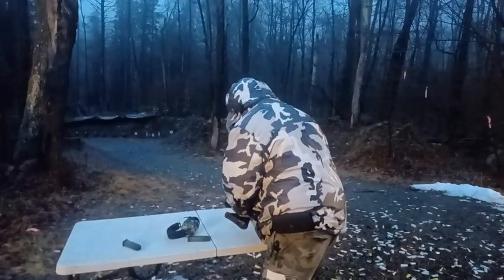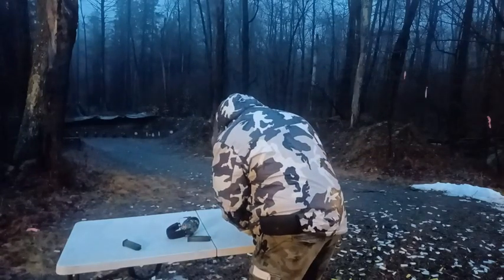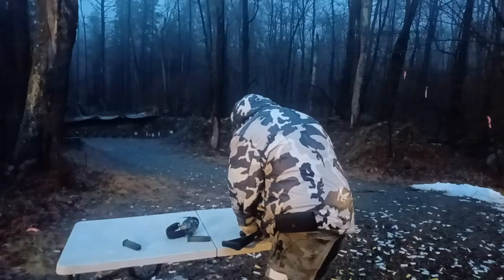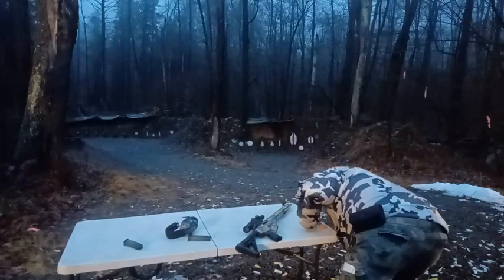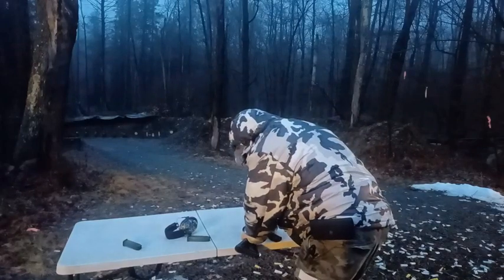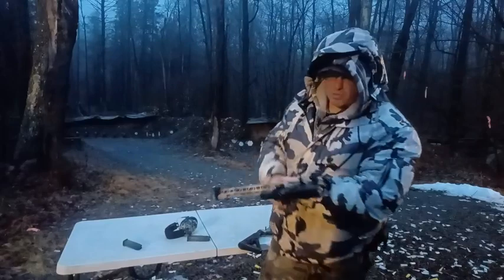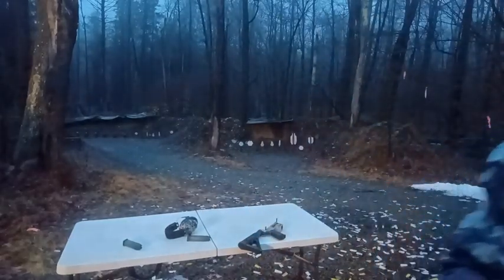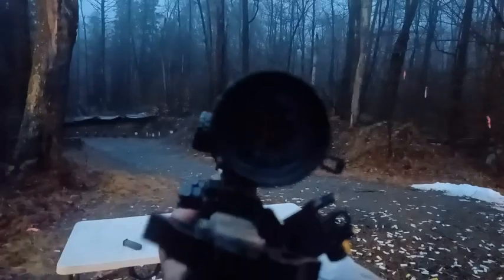Actually, let me take this thing apart. I don't know how much you guys can see. I think it is getting dark. I felt if I didn't do this tonight and came back tomorrow in different weather conditions, it wouldn't be the same. This is something that I needed to get done.